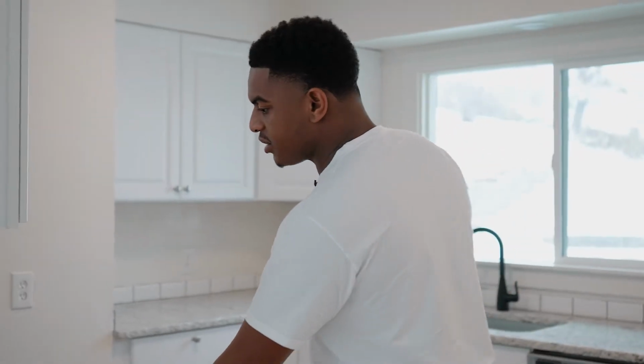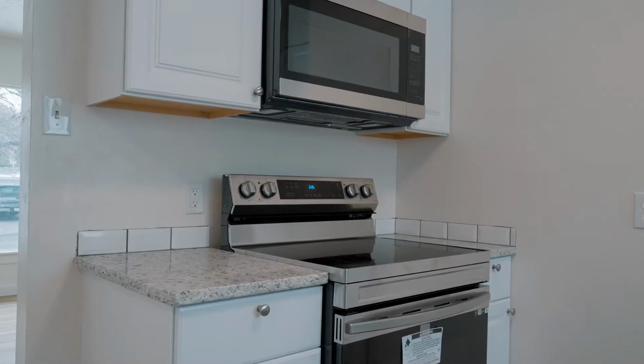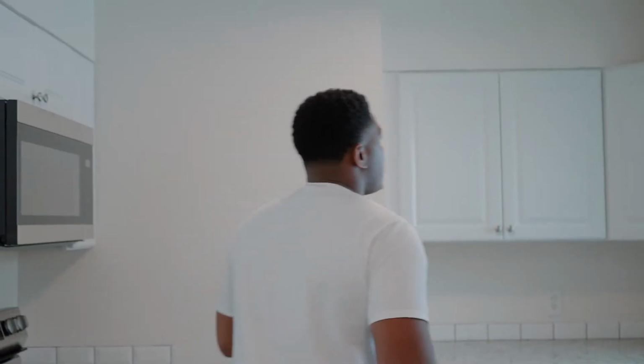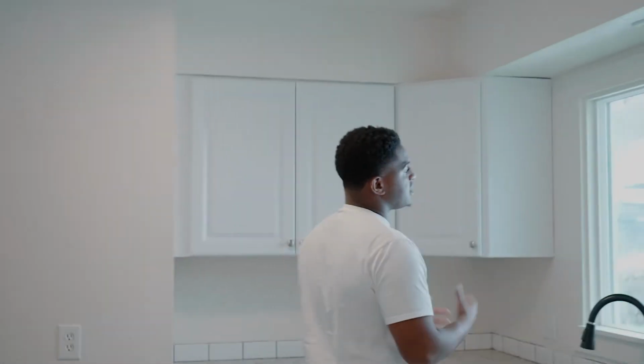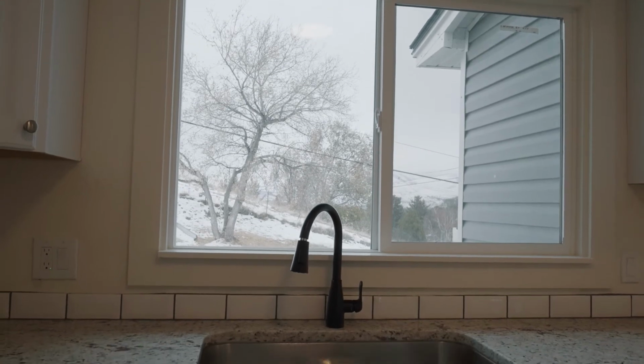We put granite countertops in, new cabinets, stainless steel appliances. We can add a fridge because there's no fridge here, with an acceptable offer, right? We could either give you credit at closing or essentially buy you a new fridge, okay? So that is an option. And one of my favorite parts about the kitchen, you can look out the backyard, you can see your garden space, and you can see the mountains.